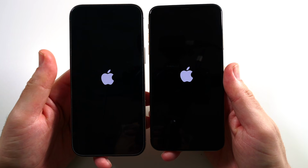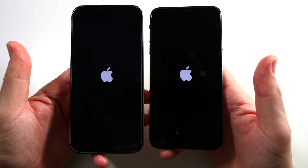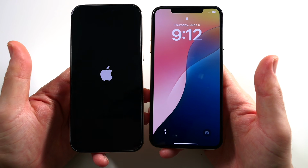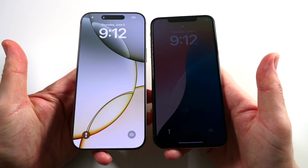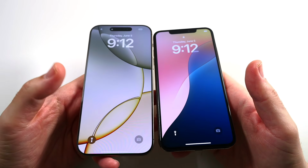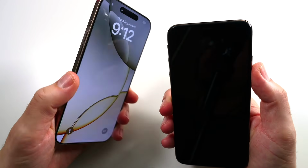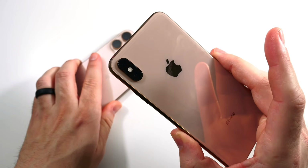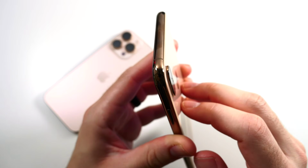So the XS Max was the first large of the newer iPhone designs, and it boots up faster, surprisingly, than the iPhone 16 Pro Max. But you can see such a stark difference in the bezels, the size. The 16 Pro Max is a glorious upgrade over the XS Max, but I gotta tell you, I still quite like the gold. I still quite like the edges on the XS Max.